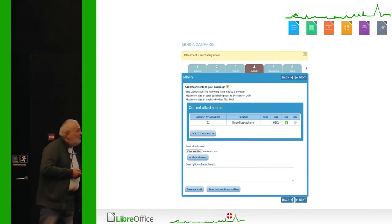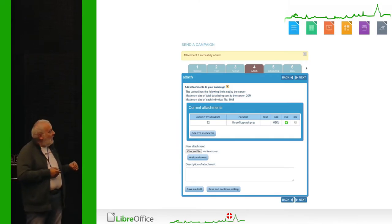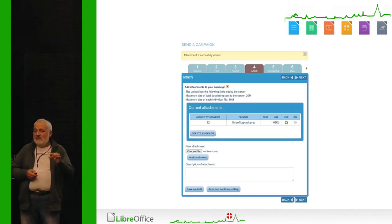I've created a system template which is using the LibreOffice green. It's simple. There is a header and a footer with LibreOffice, but it's just for making it nicer. And then I decide to send an attachment. I always send a press release with a small attachment. For instance, in this one, there was nothing real that I could attach. So I attached the small splash screen of LibreOffice.